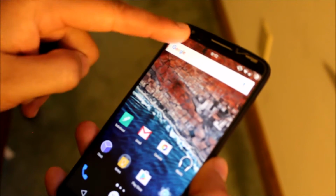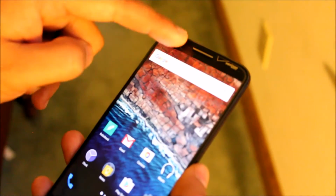The Verizon logo up front really bothers me. I don't even have Verizon, I have T-Mobile, but just staring at the logo on the screen really does bother me. And the biggest problem of them all, the dead zone.